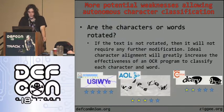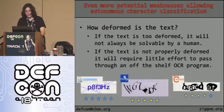Are the characters or words rotated? If the text is not rotated, then it will not require any further modification. Ideal character alignment will greatly increase the effectiveness of an OCR program to classify each character and word. How deformed is the text? If the text is not too deformed, it will not always be solvable by a human. If the text is not properly deformed, it will require little effort to pass through an off-the-shelf OCR program, though.